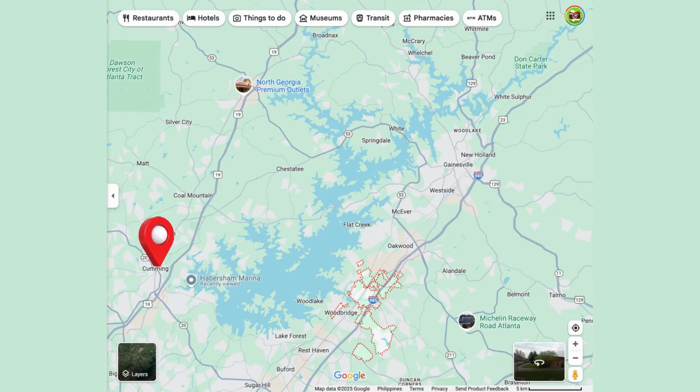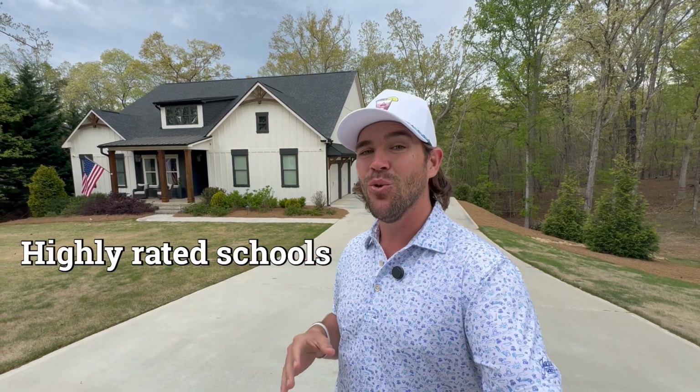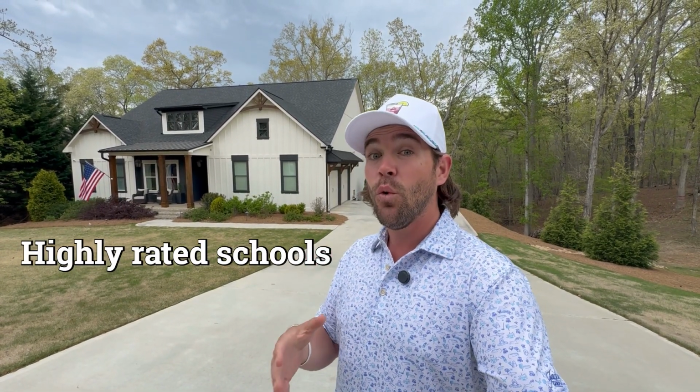And something like this for a primary residence would be great. One of the other good things about this area, doesn't matter if you're in Cumming or Buford or Flowery Branch or Gainesville, where we're going to take our next stop, is if you decide on a primary residence, all these areas have really highly rated schools, which make it a great place for a primary residence.